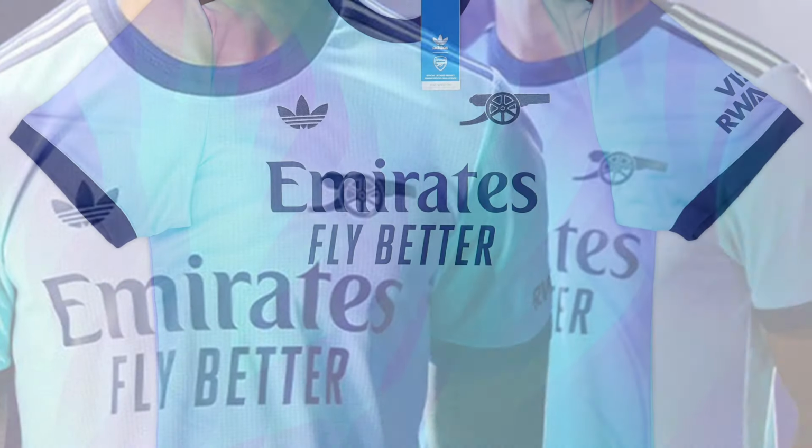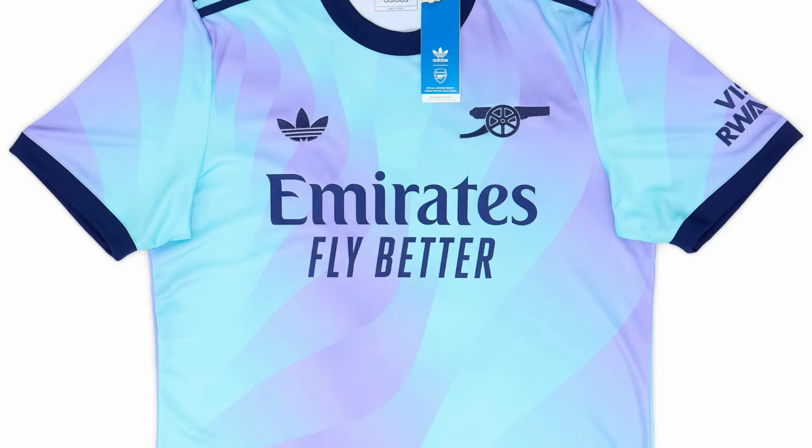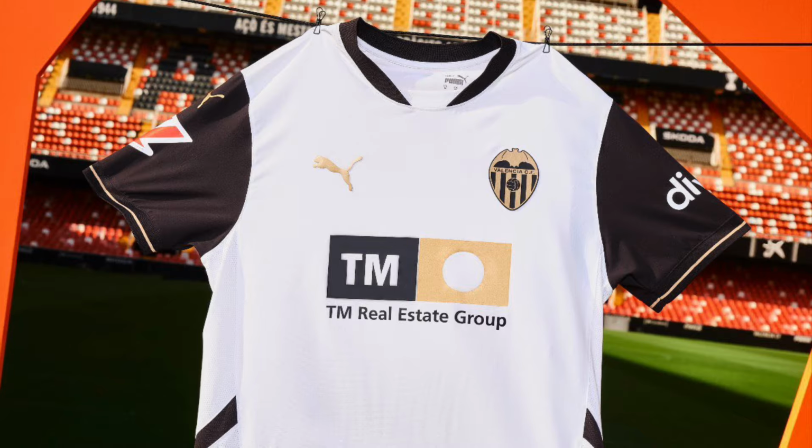It's got this really nice faded light blue and purple wavy design, and I think those colours are blended together really well here. It's got a nice retro Adidas badge in a dark blue colour, and that fits in really well with the rest of the shirt. It also features the Arsenal cannon logo, which I think looks better than the normal Arsenal badge. I think this is the best of the new Adidas third kits, and it had to be my pick for the Premier League. Now let's move on to La Liga.